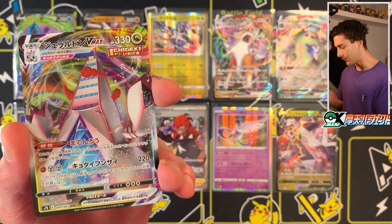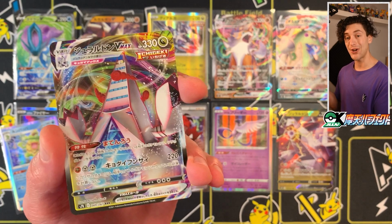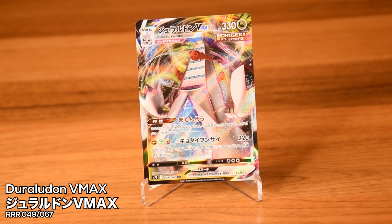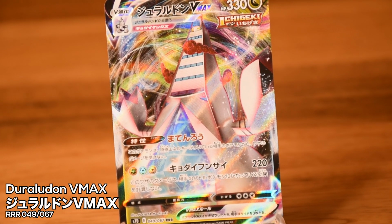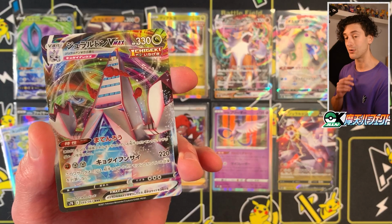We got Monozu, Bayuru, Hyaki, Duraludon VMAX. I was not expecting to see a third VMAX out of this box. Usually you only find 2 VMAXs. So there you go, Duraludon VMAX. I'm pretty sure Duraludon is the alloy Pokemon. I was told this by G Money. That's why they look like a big building. I don't know the lore behind Duraludon, and I'm not going to pretend to.